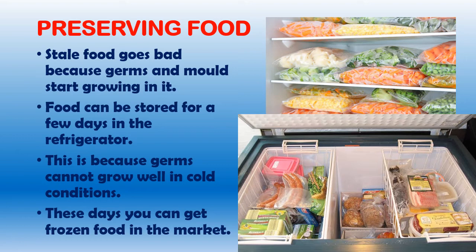But it is better to eat fresh food rather than stored food. But you can keep and store your food in the refrigerator for a longer period of time. For example, if you keep meat outside for one day, would you be able to eat it? No, but if you keep it in the freezer, you can eat it after 2 weeks, 3 weeks, 4 weeks, right? So freezers and refrigerators help to preserve food.